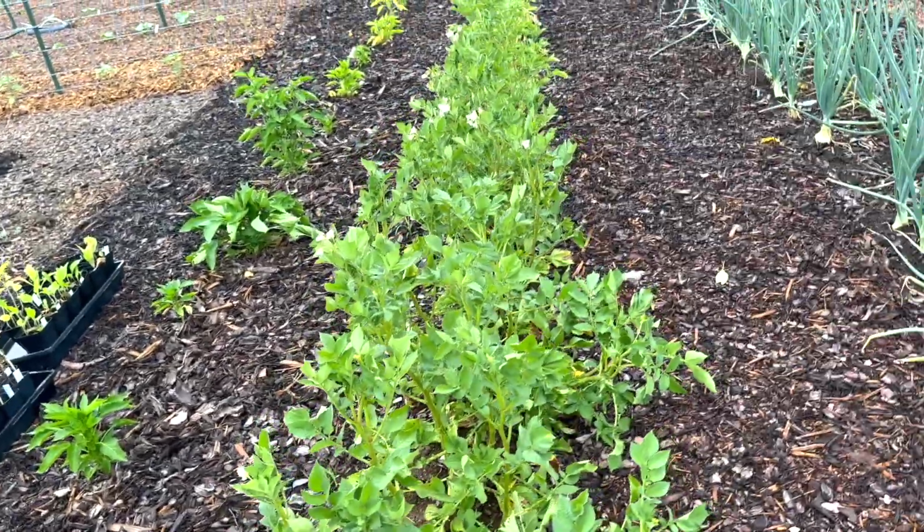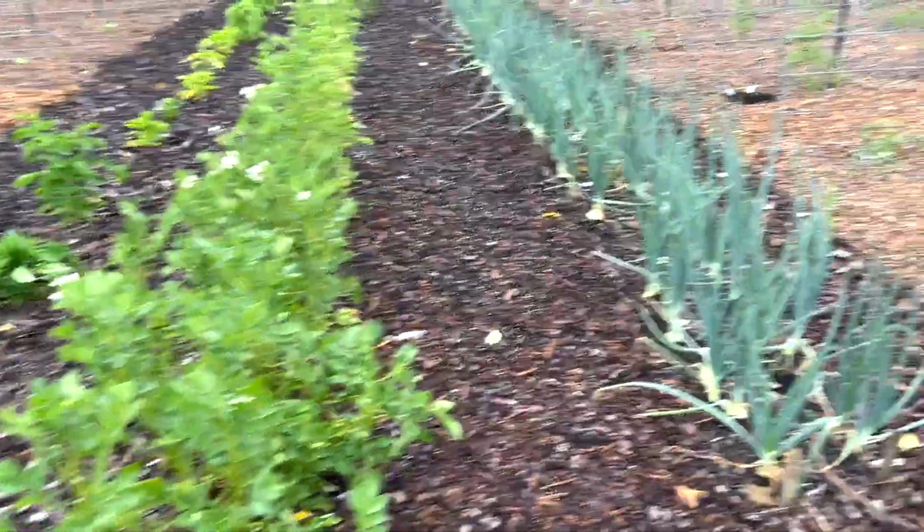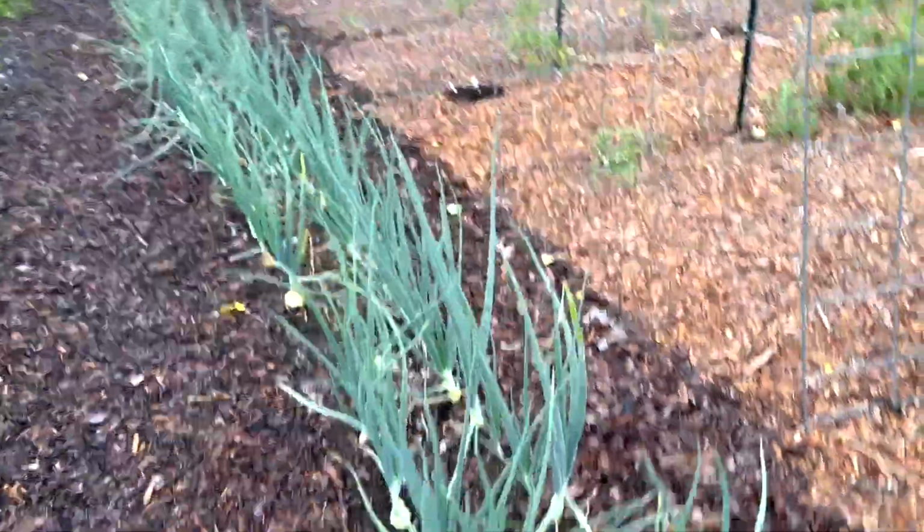And then this first flush is super healthy. These are the Sarpomira. They are new to me. They are a red potato, but look at those plants. They are doing so well. And then all the onions in here are doing great. They are starting to bulb up.